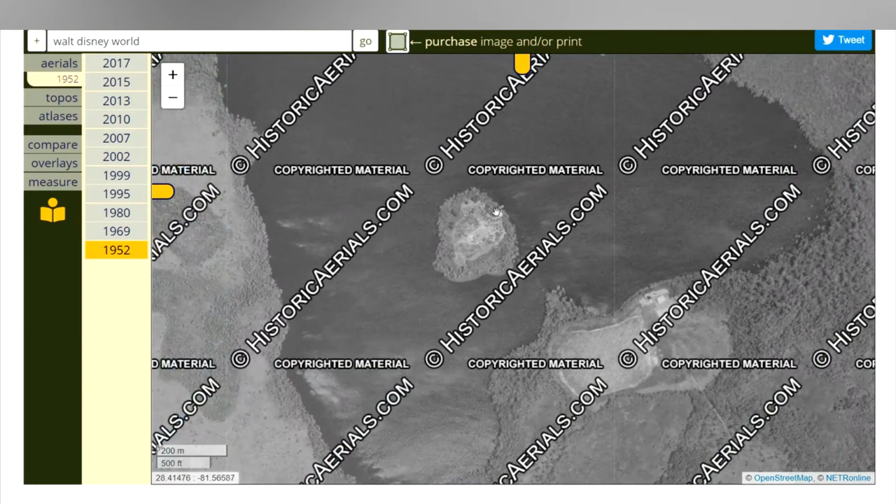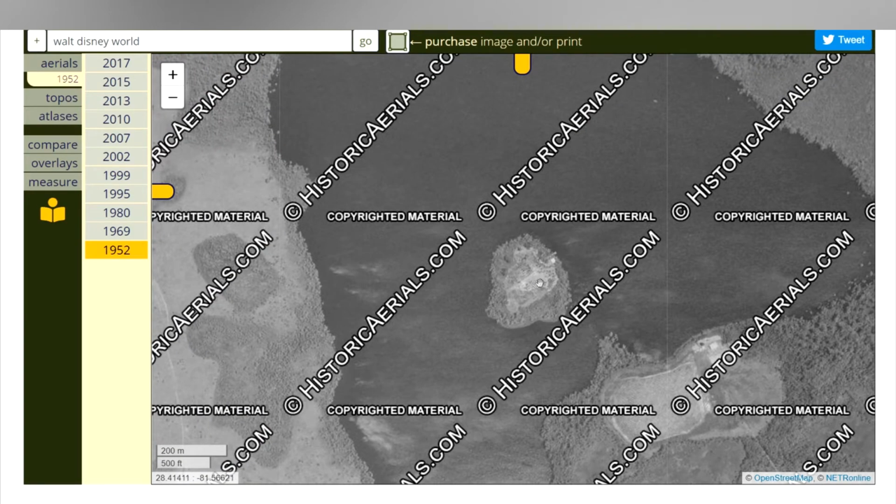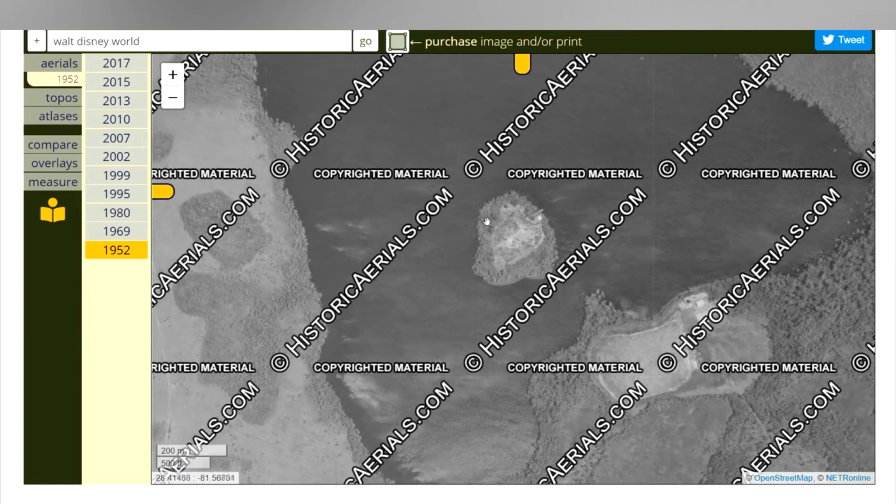A man actually used to live on Discovery Island. It's gone through quite a few different names. I actually have a really old video on the island that you could check out. But it's really cool just to see this historical imagery where you can actually see where the gentleman had cleared some of the land.